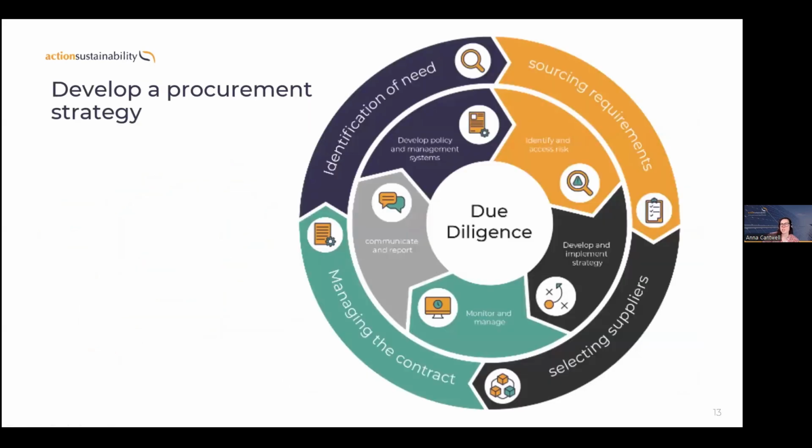So going back to our procurement process and our due diligence process, we have covered how we identify the need. We've covered how you identify and assess risks and the importance of it. So now we're going to develop a procurement strategy. So develop and implement strategy, which very much links to selecting suppliers and managing your contracts.